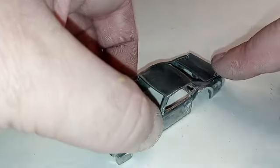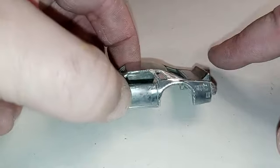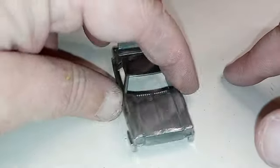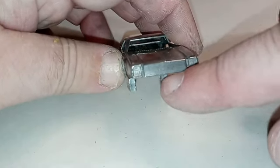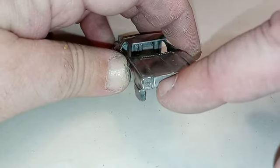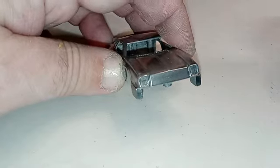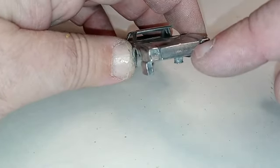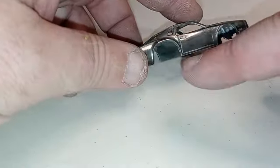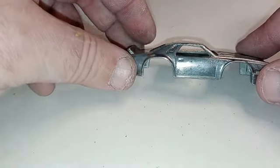Also, the spoiler here is a lot taller than in the movie, so I'm going to file that down as much as I can, get it a little bit shorter. And I do have some work to do on the front here because, again, the movie car has a regular mesh grill in the front, and obviously the stock car does not. So I got my work cut out for me here. I got to finish sanding down these fenders and closing up these wheel wells.